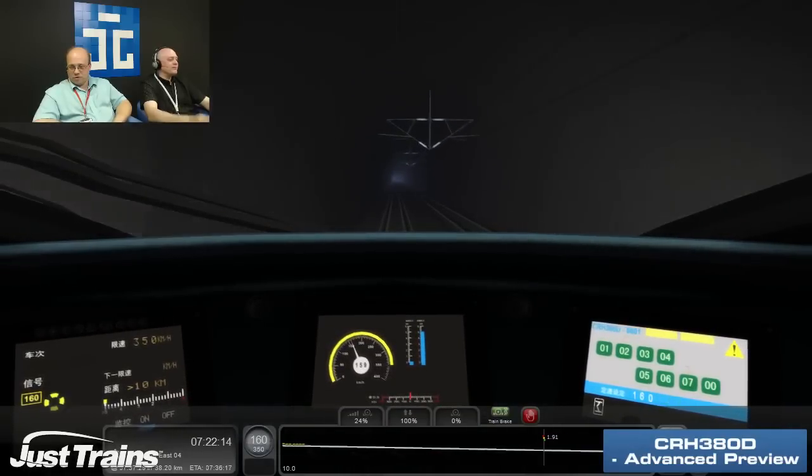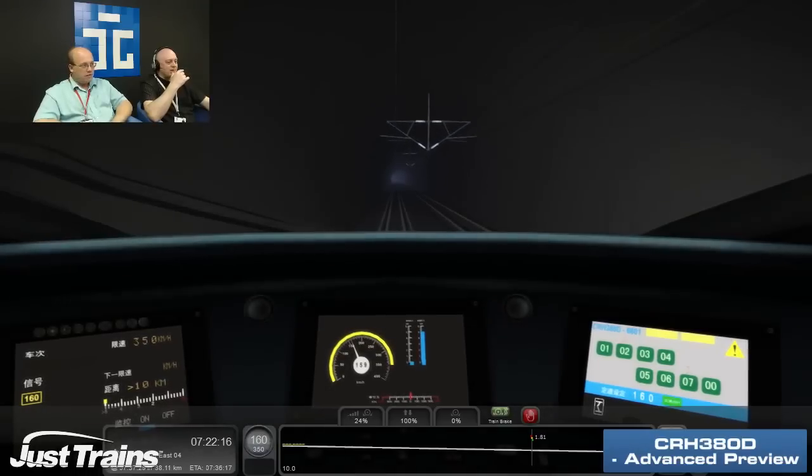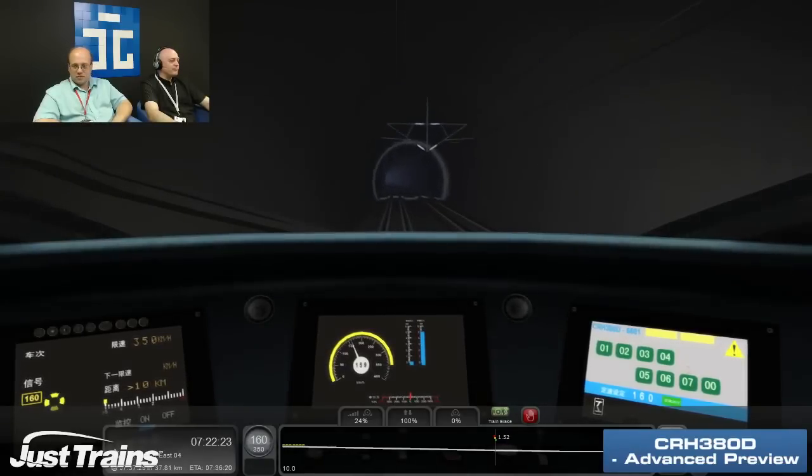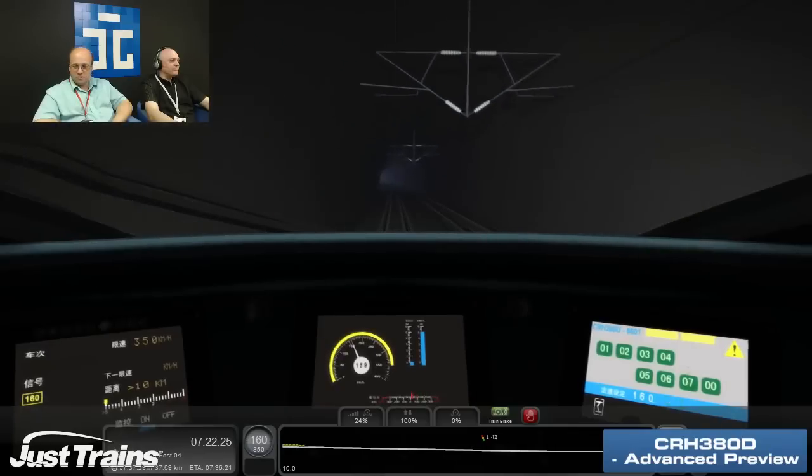Ryan Singbai, what route is this? This is the Chengdu Suining route, which you can get from Steam, developed by Just Trains, and we're driving the CRH380D expansion high-speed train locomotive, which will be out soon.